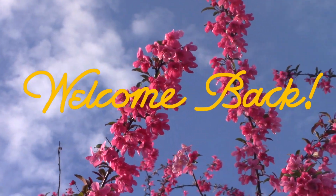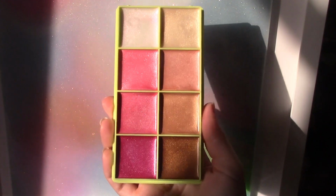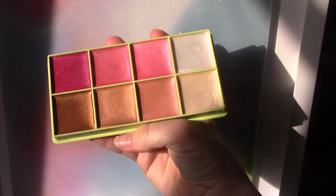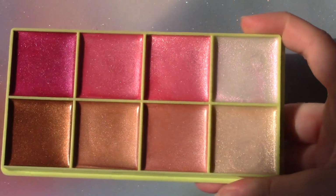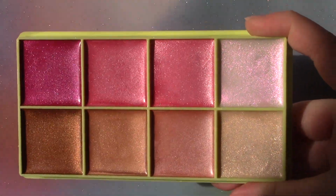It's me, Maggie. Today I want to swatch both Comet cases that I have from Made by Mitchell in a full video. I did a small short on this one, but I decided to do a full video because I prefer those anyways when I'm looking for swatches. But we have the lights, and then we also have the cosmic one, which is the more colorful one. So we're going to start with the lights one first.